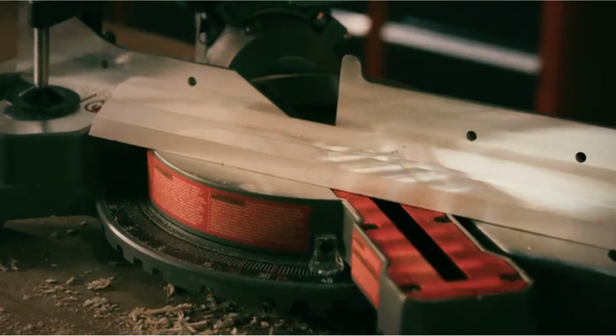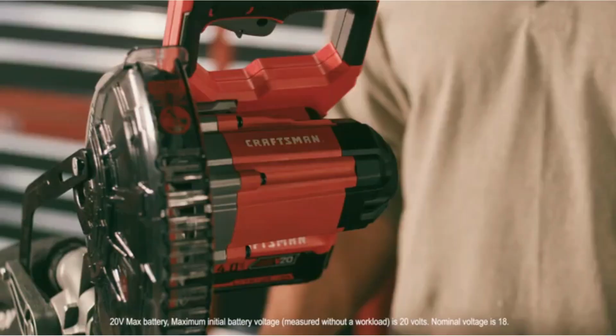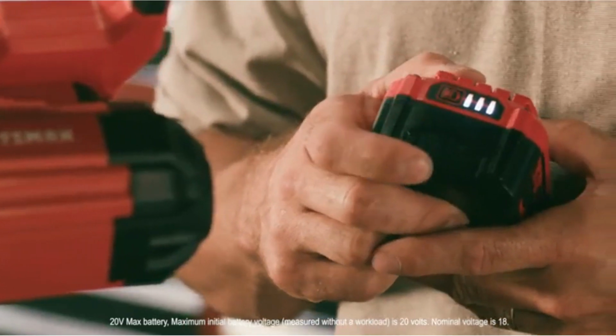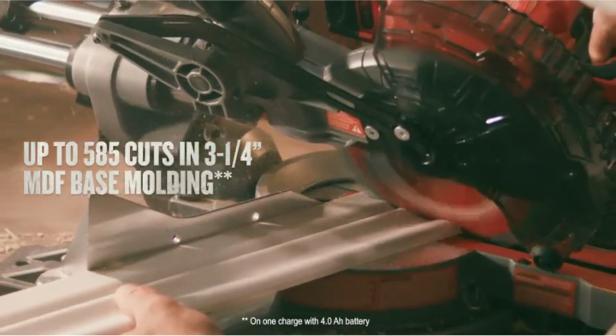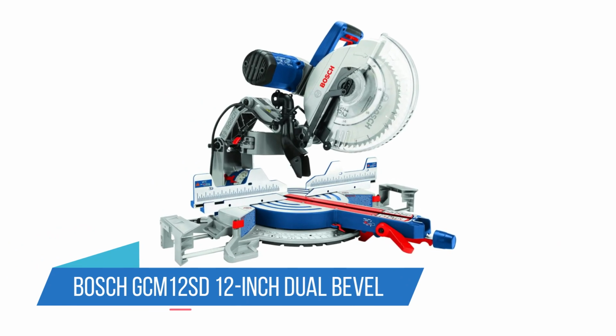In this miter saw roundup, we look at both cutting performance and the extra features that make it quicker and easier to produce accurate work. Whatever you are building, this selection of the best miter saws currently available provides a high-quality solution. Number 1. Bosch GCM12 SD 12-inch dual bevel sliding miter saw.